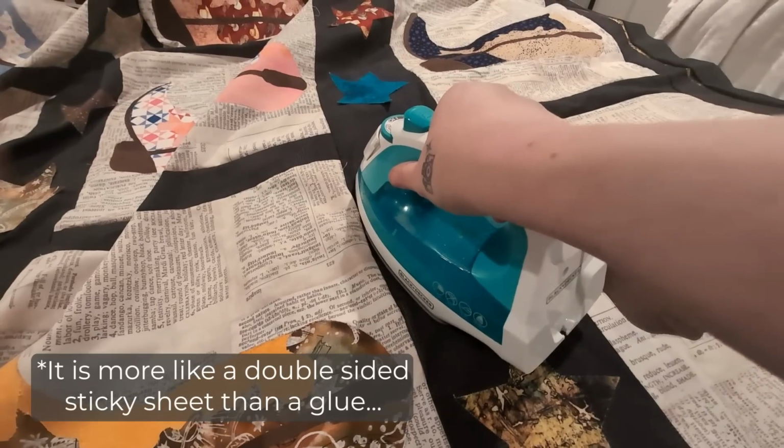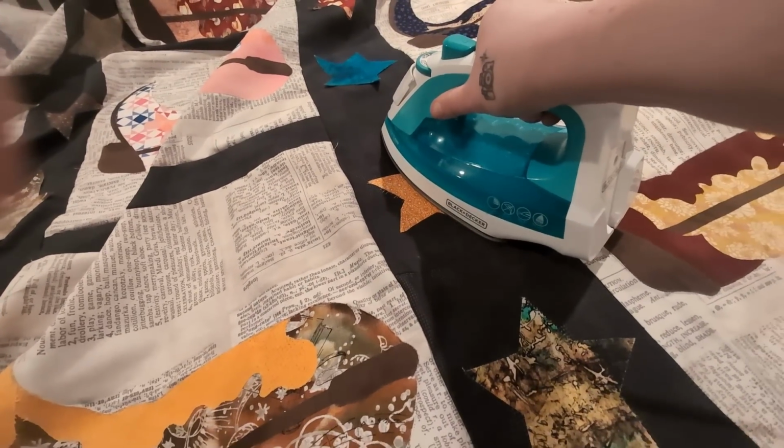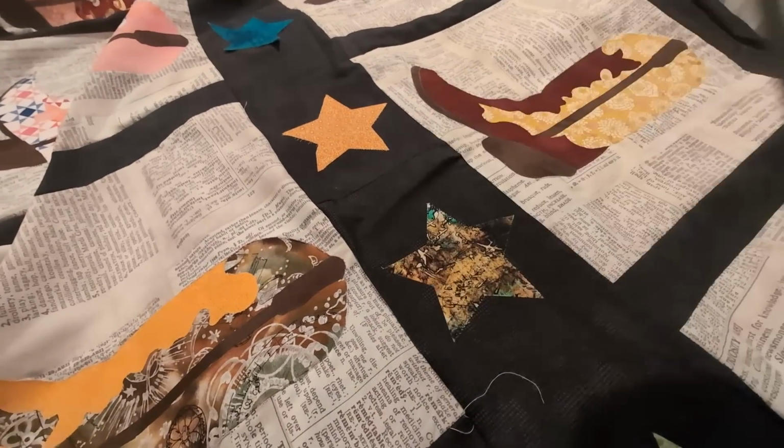Let's just say it's a glue that you put in between the two pieces of fabric. It's sticky on both sides. You put it in between the fabric, cut it out, and then glue it down with your iron as the heat source to melt that together.